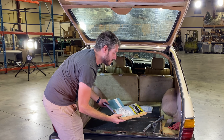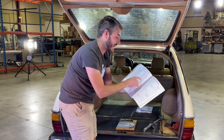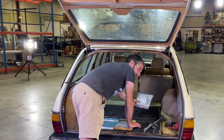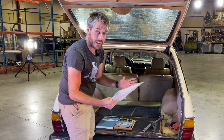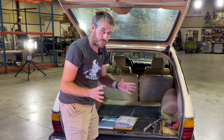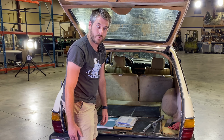Back here, I've also got the Mercedes-Benz auto repair manual for this year and the original in German manual for this car from Mercedes. I mean, everything is in German. It's almost hilarious. But by far, the coolest thing to still have with this car is, amongst other things, the original window sticker that shows that this car was $34,293 in 1983. Roughly, that calculates out to about $94,000 in today's money. Can you imagine going to the Mercedes dealer and plopping down $94,000 for a beige station wagon with less than 150 horsepower? Whew, the 80s were a wild time.